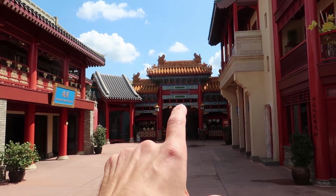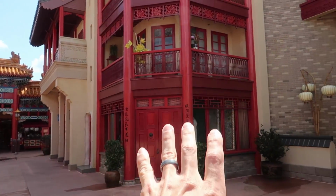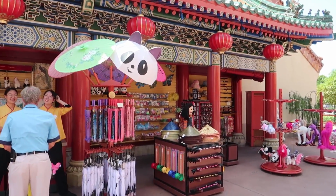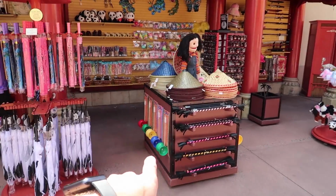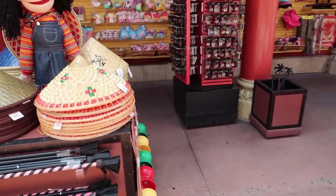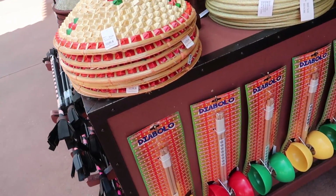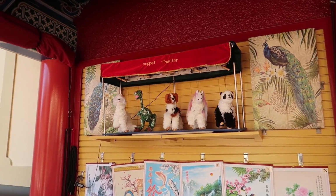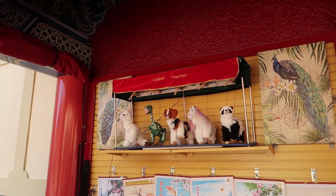From that outdoor section, past all of the different theming of the theater, there's a little outdoor gift shop here too, where you can buy juggling sticks. I don't know what these things are called. It's like a yo-yo? Oh, a Diablo. You can buy these hats, you can buy this puppet here. All kinds of little walking puppets up there. I like how they display them.